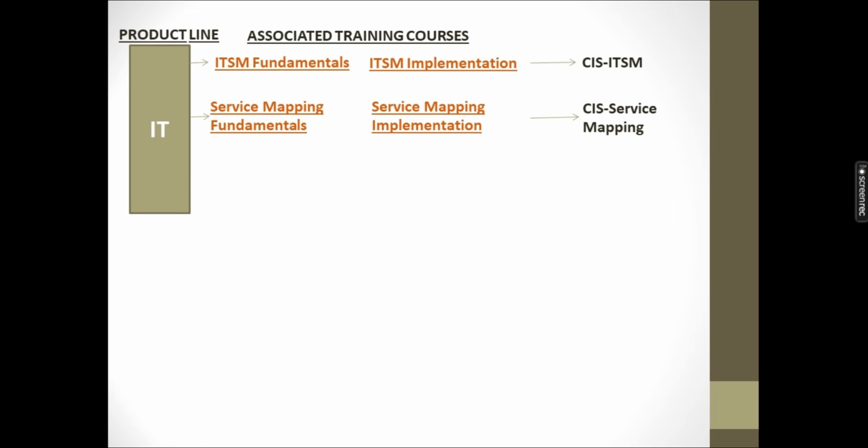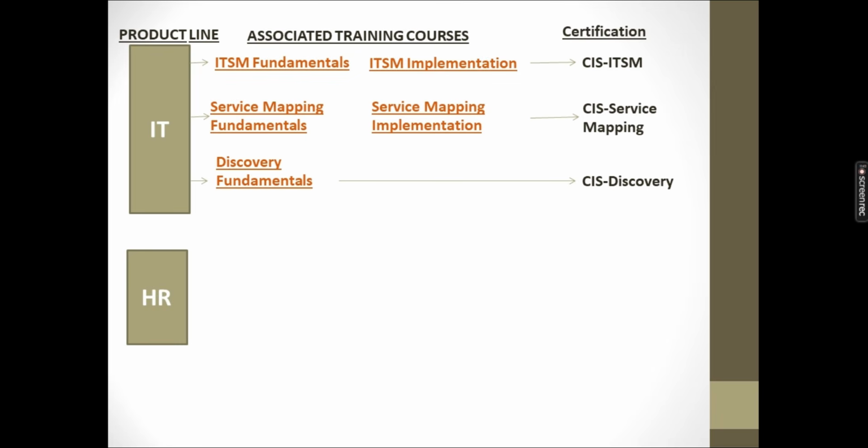So you can see we have a CIS service mapping. Similarly, for discovery, we have CIS discovery. Now we have one more module called the HR module, human resource module. We have fundamental, we have implementation, and we have CIS human resource. So these are the basic things which you require to get certified in ServiceNow.